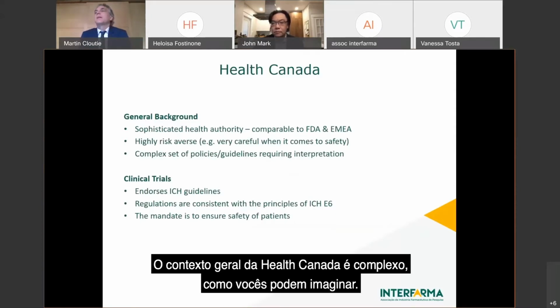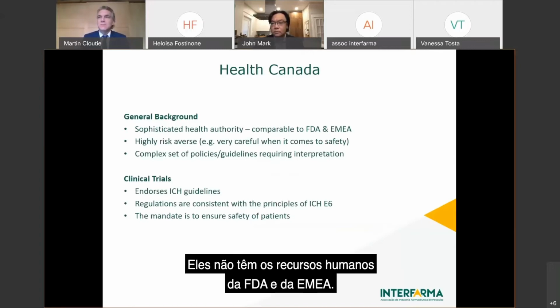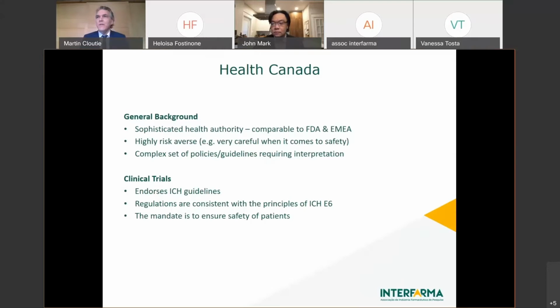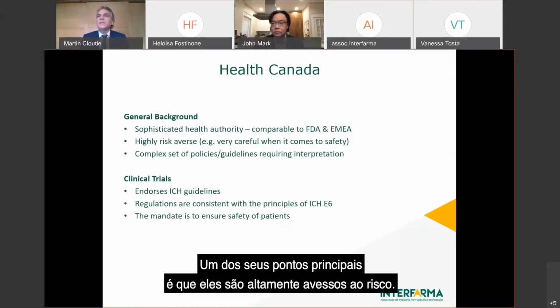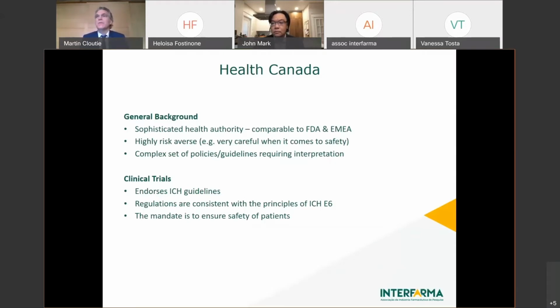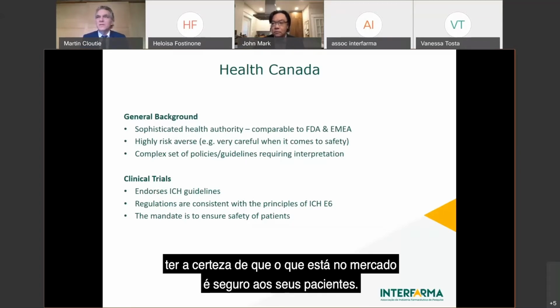As I mentioned, the general background of Health Canada is complex. You've got multiple directorates. It's comparable to the FDA and EMA, but not necessarily in size. They don't have the manpower that FDA and EMA have, but they have similar complexity with respect to the different divisions. One of their main points is that they are really risk averse. The safety of the patients and the population comes first. That's their main motive, to make sure that what's on the market is safe for Canadian patients.